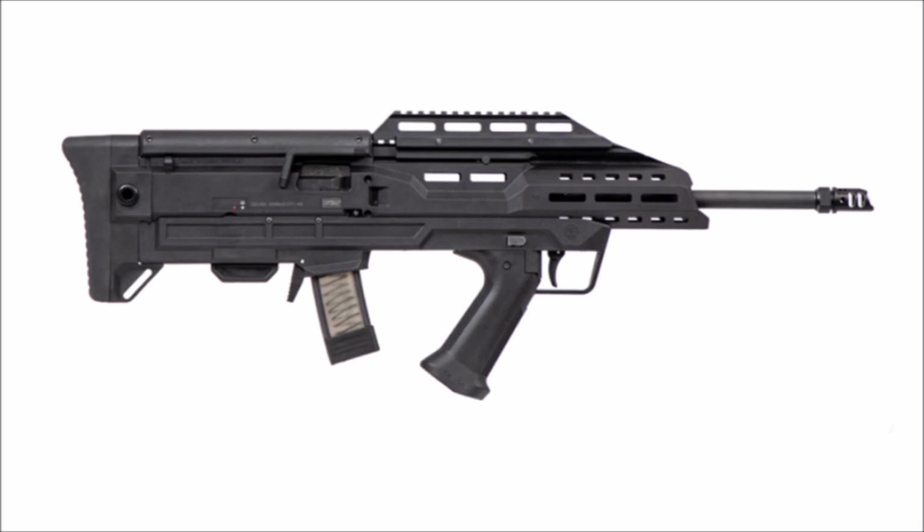Because you didn't buy the CZ Scorpion because you wanted a small, compact firearm. You bought the CZ Scorpion because you wanted to play Legos or something. I don't know. I don't get it. Now, like I said, I like guns. I like all guns. I like the CZ Scorpion. I just think this is silly.